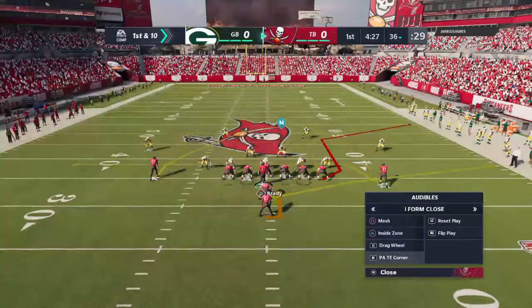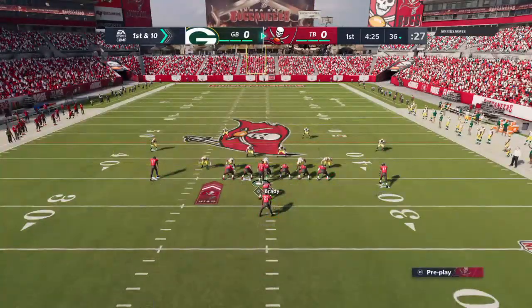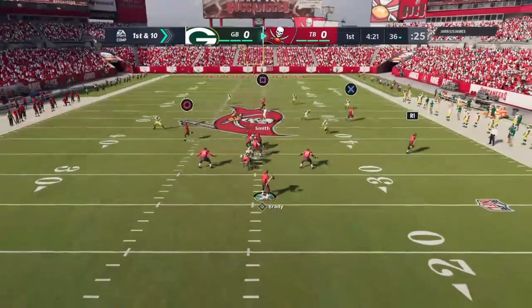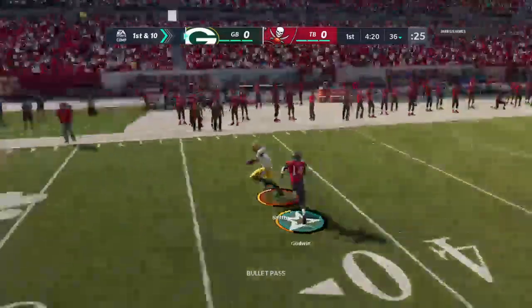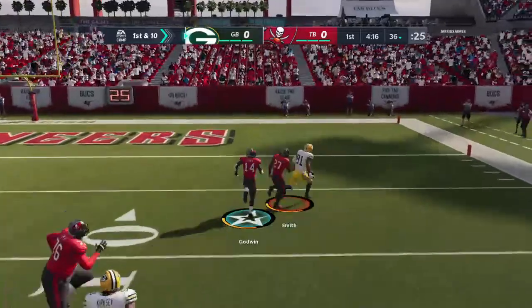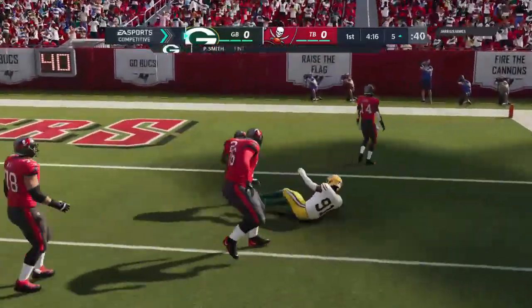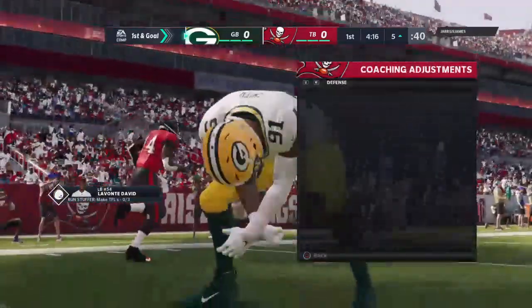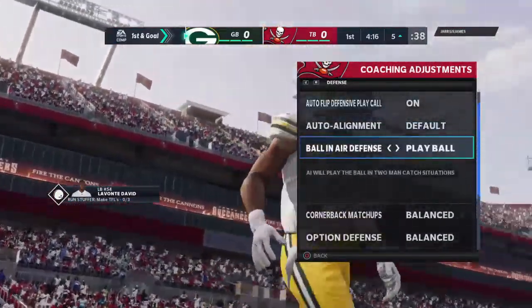So from the 36 now, 1st and 10. To throw is Brady. Looking for Godwin, but it's intercepted. Picked off at the 38. And they will finally get to him, but a great return has set him up 1st and goal at the 5.